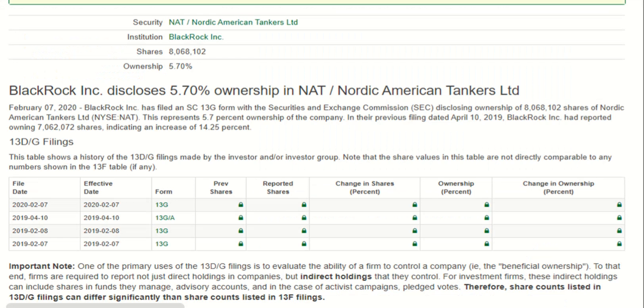Now, one very large investment firm that's taken a shine to NAT is BlackRock. They've been consistently adding more and more shares to their portfolio. In their recent filing, they reportedly increased their ownership of NAT to almost 6% and now own over 7 million shares.